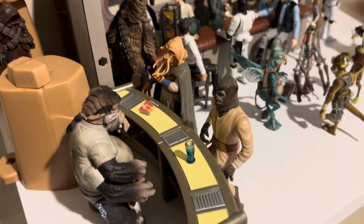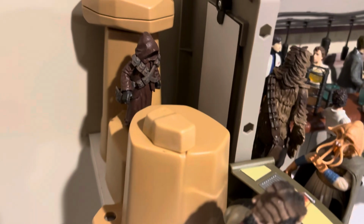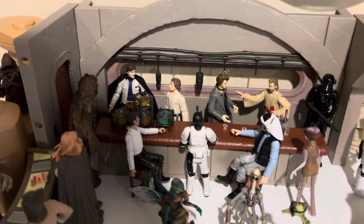And then we have two little dudes at the cantina bar. And I would assume that this would kind of be a little like a Tatooine area. So over here we have some terrain with a Jawa there hiding out. And then we come in and I got the Navarro Cantina for my birthday, which is really cool.